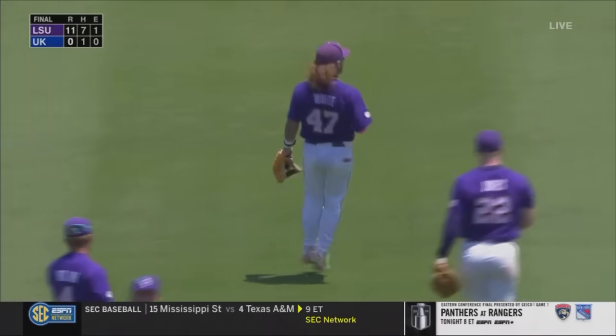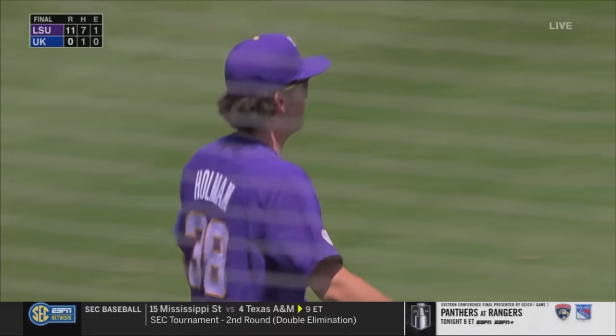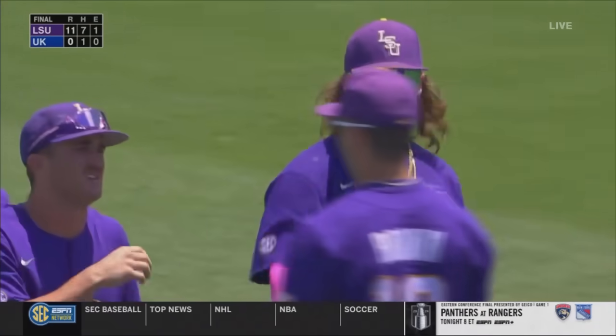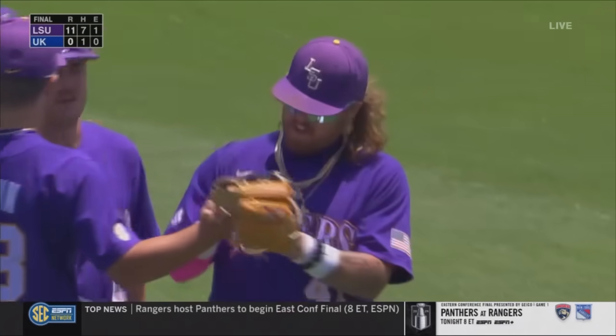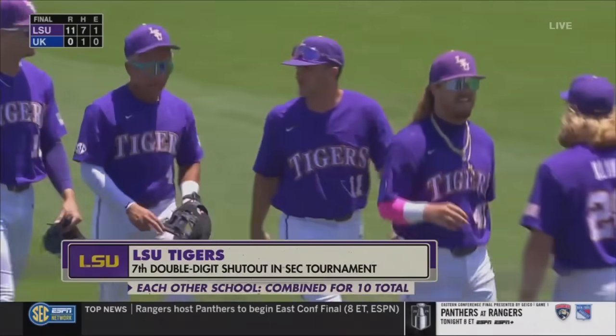It's a team playing with a ton of swagger, a lot of belief and momentum. And, you know, you take the record and throw it away. This version of LSU is as talented as almost any team in the country, and they are playing with a belief that makes them very, very dangerous here as we come down the stretch.